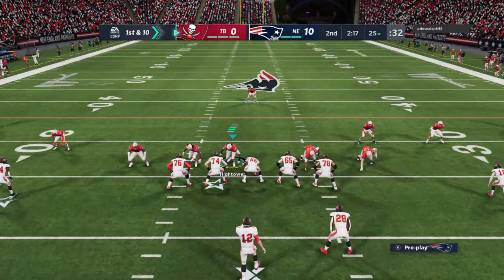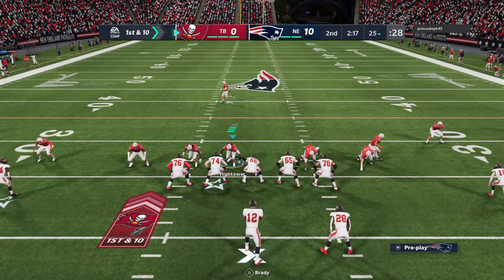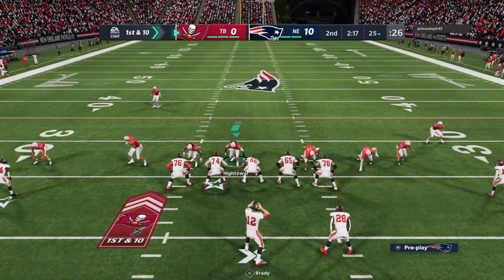The Bucs offense set to begin their next possession. Nothing for them yet from an offensive standpoint. Down 10-zip as they come up 1st and 10.